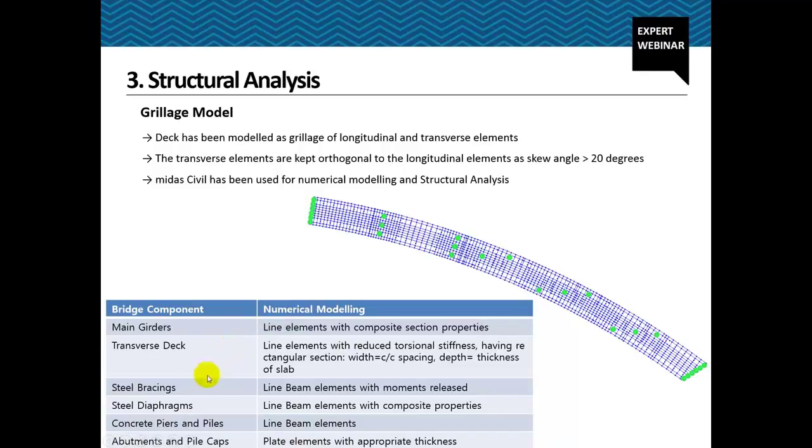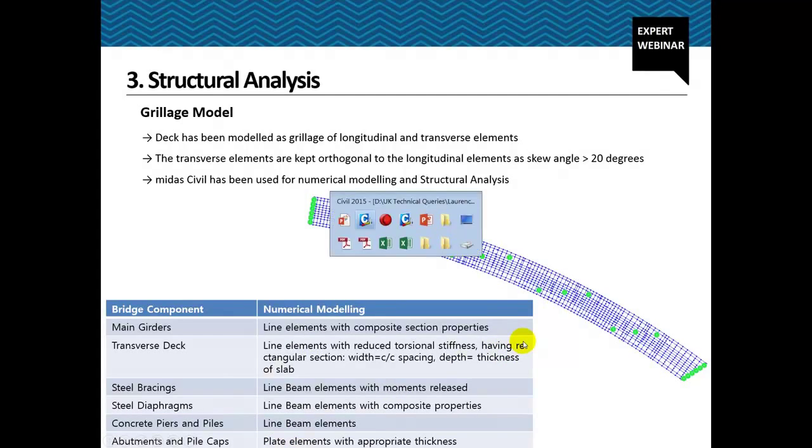Then steel bracings were used, which were line elements with moments released at both ends. Steel diaphragms are used at the pier locations, which are also designed with composite properties. Then we have concrete piers, piles, abutments and pile caps, which are modeled as plate elements. So let's have a look at the model again.